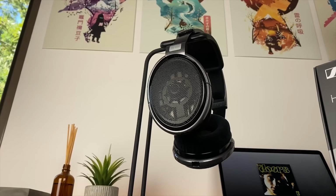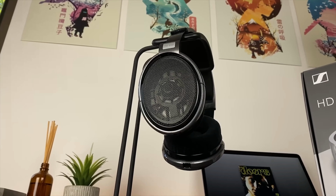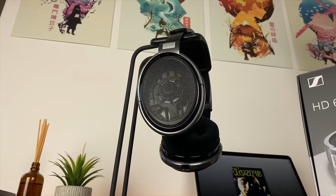So in this sound section, I'll be sharing how the HD600 and HD650 compare to each other in my listening experience, as well as how they stack up against more modern headphones. As always, we'll start off by talking about the bass, and this is one of the regions in the frequency response where the HD600 and HD650 differ a fair bit, and it does set them apart.